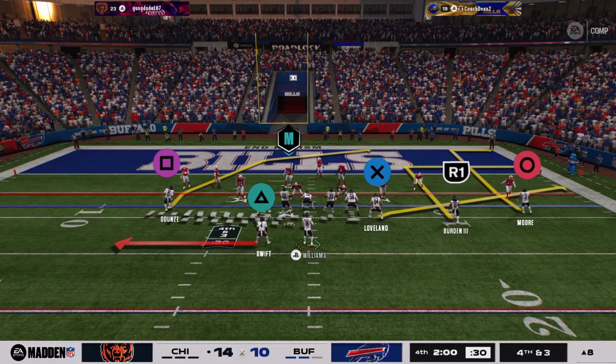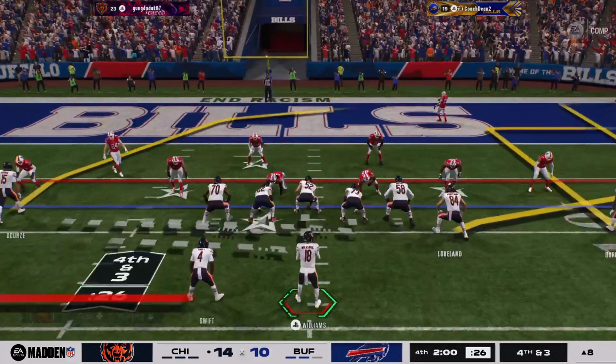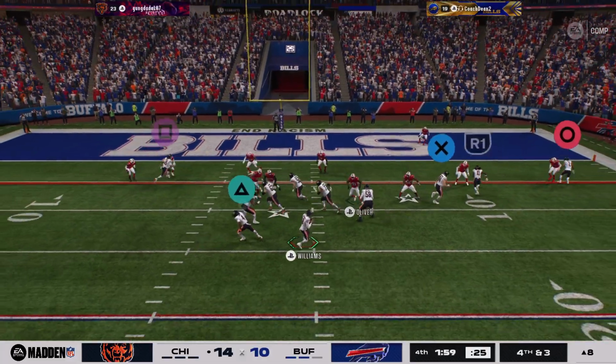So Ben Johnson makes the call. He's leaving his offense out there. Ready, set. Looking to throw.